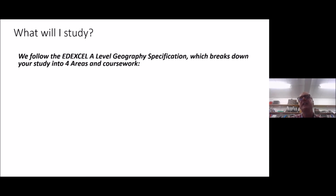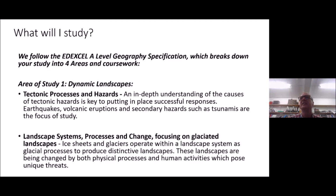Okay, so the exam board we use is Edexcel, and there are 4 main areas of study in the Edexcel exam board, and there is also coursework. So the first area of study, dynamic landscapes.